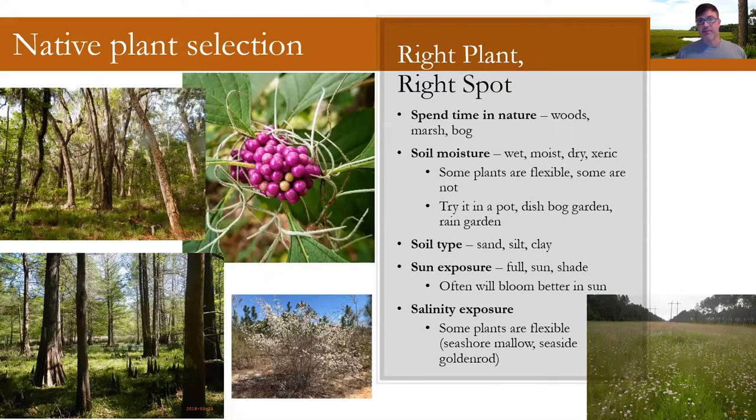Do a little bit of detective work, looking at the native plants that you like that are there, and see if you can find a resource that has those or sells those that you can bring home. So it's a little bit more work, but since we're looking for native plants, they're all around us. We just have to find which ones are going to work for you.